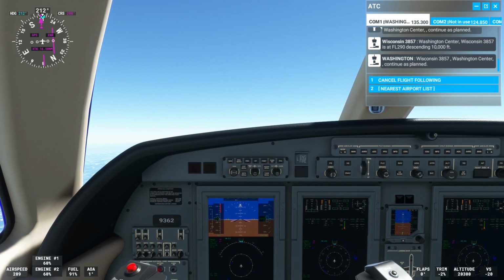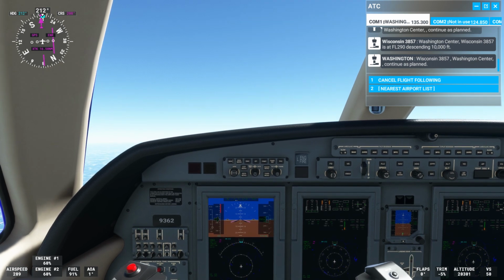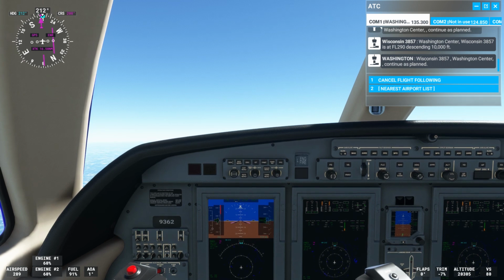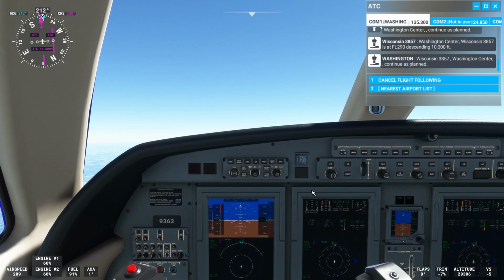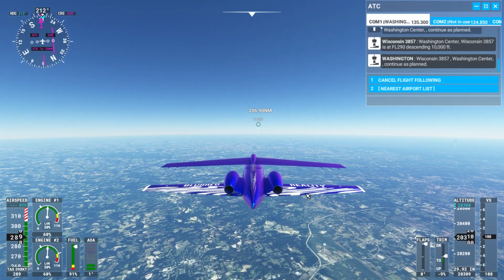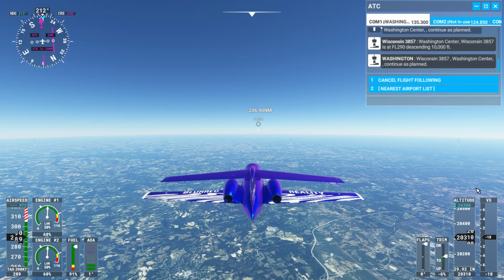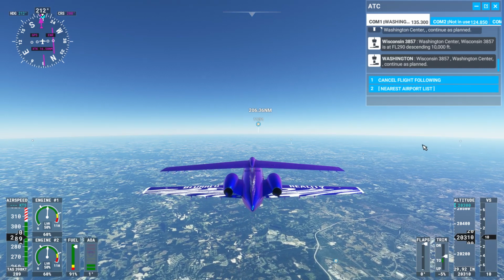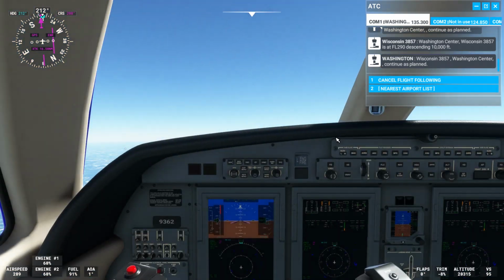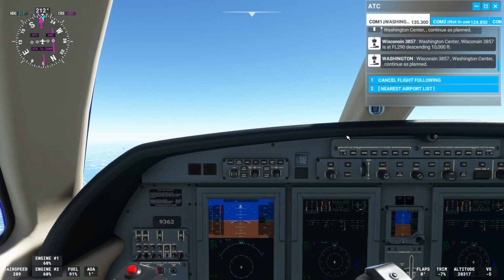Anyways, at 150 nautical miles, I'll tell you some facts about Charleston, North, South Carolina. I think, yeah. Or Carolina, that's for sure. So, only like 57 more nautical miles. So probably around 20 minutes. Anyways.